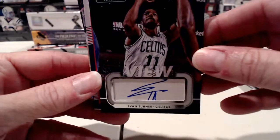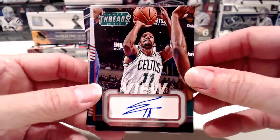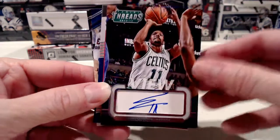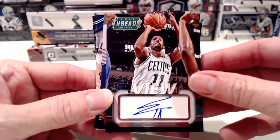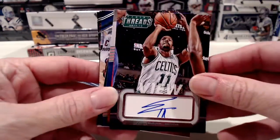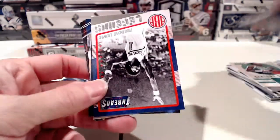Another hit for the Celtics. This one is Evan Turner, and that is an on-card autograph, but it's not a sticker auto, I should say, but it's like he signed something, and then I think they inserted the something into the card. It's not a sticker auto, but it's not exactly signed on, as in like he had this card and signed it. He signed something else, and I think they inserted it in that card, as I believe the way that's put together. It's how it looks. Evan Turner for the Celtics.